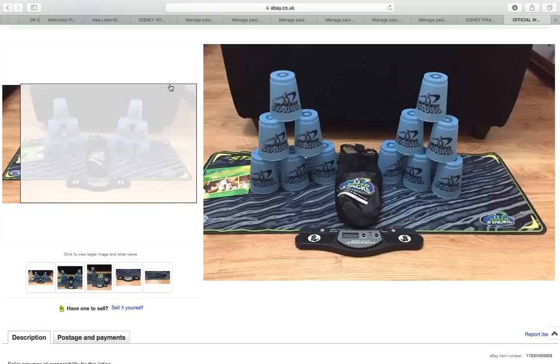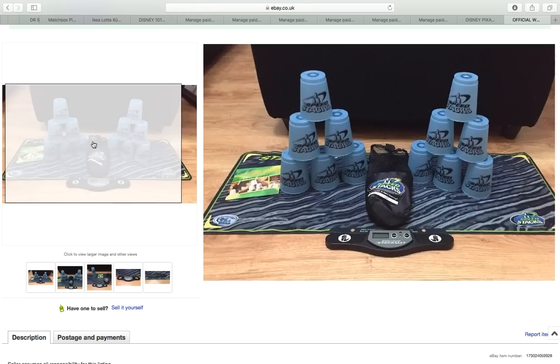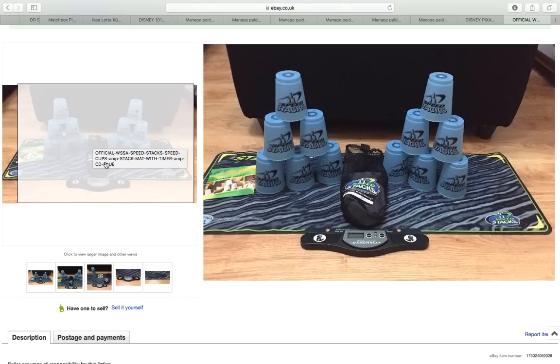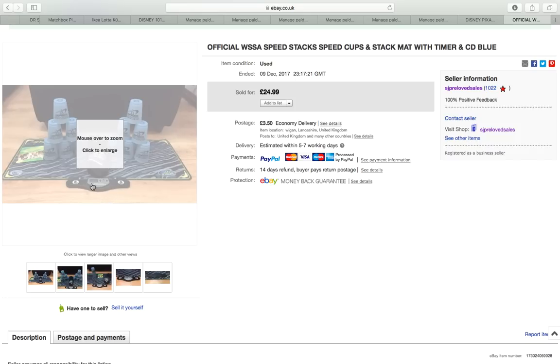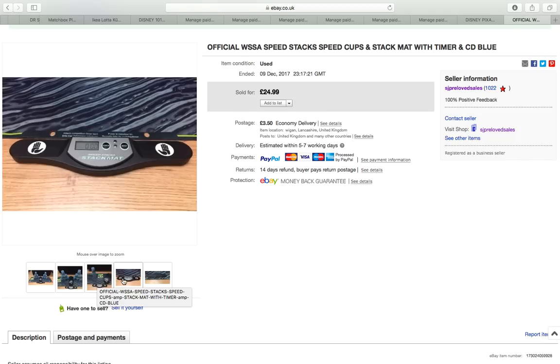But yeah, these Speed Stacks cups, especially if you can get them with the mat and this timer at the bottom, do really, really well at Christmas time.